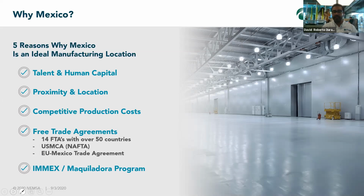Access to 14 different free trade agreements with over 50 countries, which makes it one of the countries with the largest number of free trade agreements. The most important ones, of course, are the new USMCA with the US and Canada, and the agreement with the European Union. And finally, but not least, the IMMEX program. The IMMEX program is a great tool that companies can use to minimize their tax impact when operating in Mexico. I will give you all the details of the IMMEX program, its benefits, and how this program works.